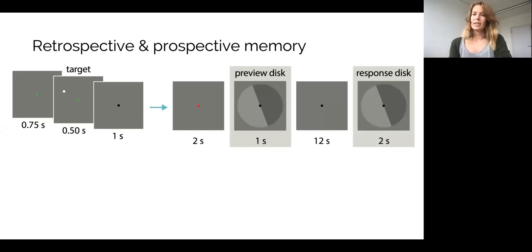So you see this target, you have to remember its location, and then you get a short cue for 2 seconds that tells you which of one of two conditions you are in. Next, you get this preview disk. And what this preview disk tells you is something about the response. So each color of this disk corresponds with a finger response. So in this case, let's say light gray corresponds to pressing a right button, dark gray corresponds to pressing a left button. And you can kind of imagine where this dot was. And then you can also kind of know which response you will have to give after the delay.